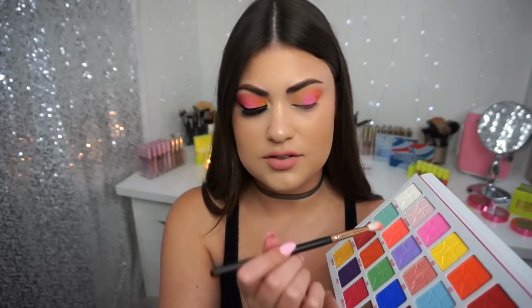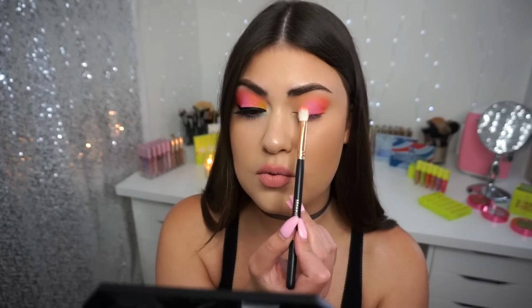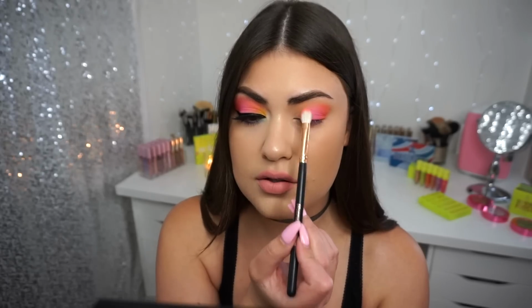So I don't want to get demonetized, so I'm going into a shade with a bad name. It's a beautiful neon color. And I'm going in with another white-haired blender brush. If you guys can't tell what my favorite kind of brushes are, that's what they are. So this is a beautiful, bright neon coral. So I'm going to take this coral shade and just go right in front of that pink.